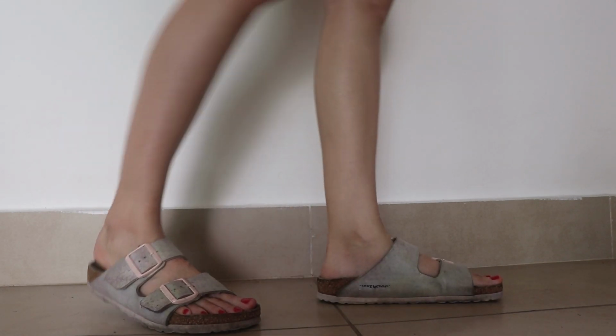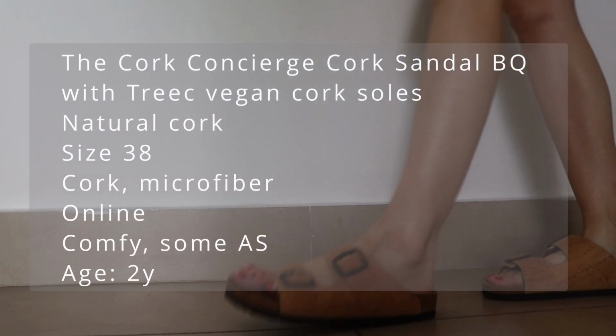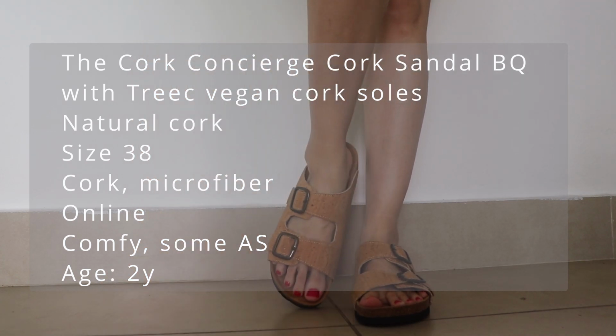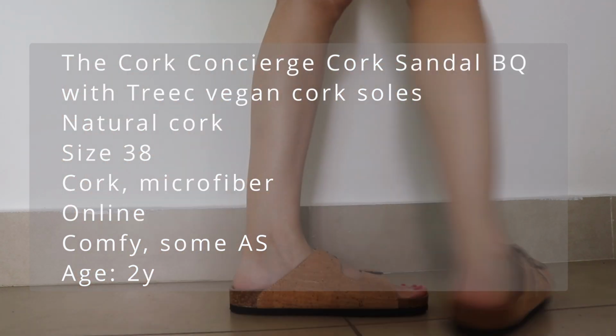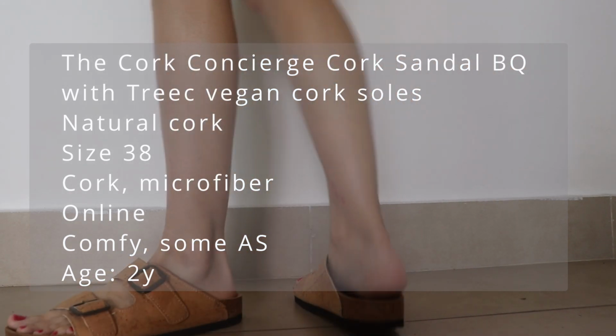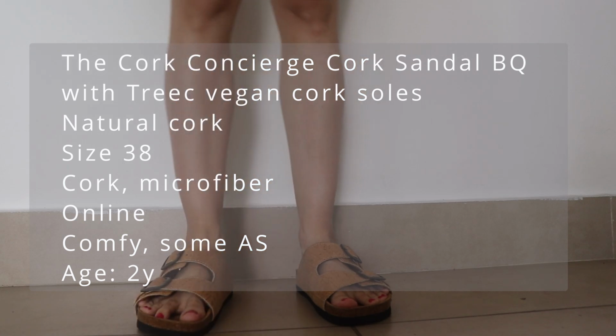Now let's continue with this Birken-like pair. Is by an artisan called the Cork Concierge. The model is Cork Sandal BQ with trick vegan cork soles. I specifically asked for vegan soles. The color is natural cork. The size is 38. The material is cork and microfiber. I bought them online. They were quite expensive.